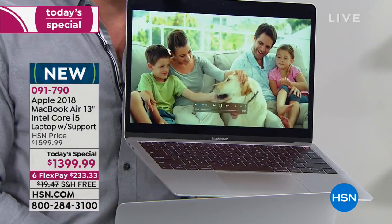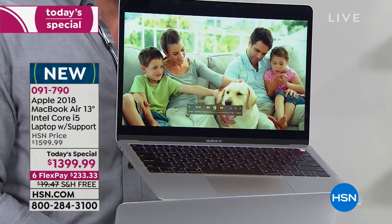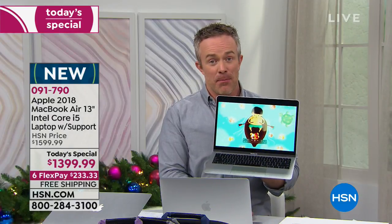But not the fifth generation, like the previous MacBook Air. We're going from fifth generation, and we're not even going through 6 and 7. We're jumping right to the 8. So you're walking away with a better processor, and everything is just more vibrant.